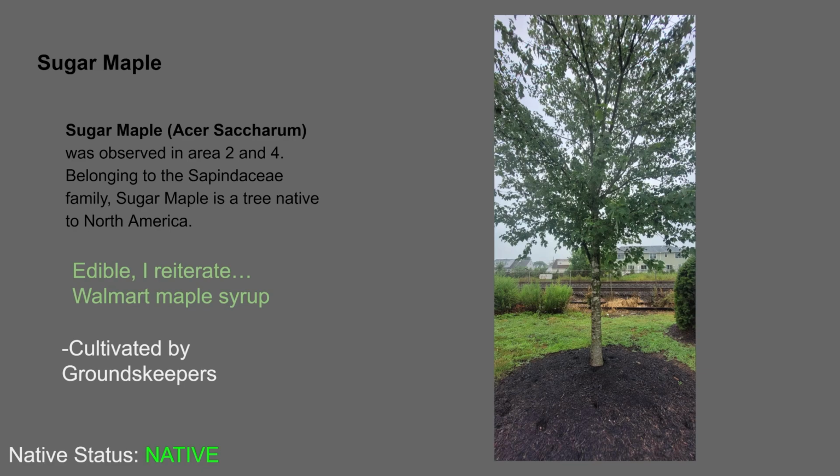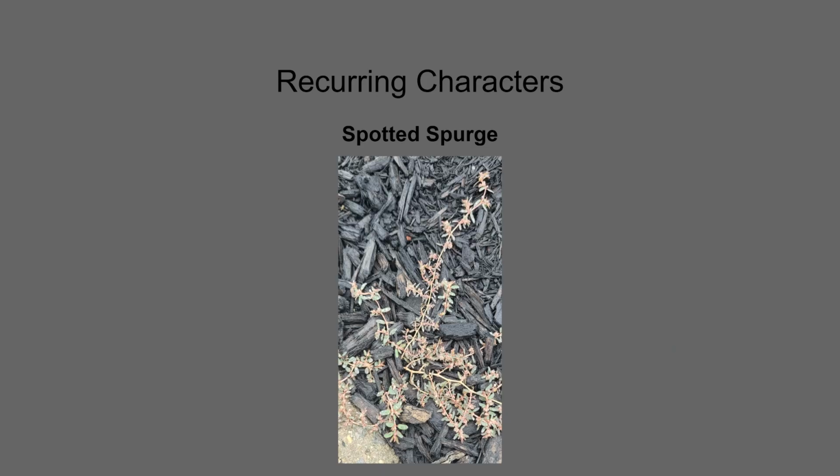I really want to have that. I don't know what else to say. But this is another cultivated native species, which is really great to see. Love to see groundskeepers keeping the actual native wildlife alive. And another character that we are not going to go completely into because it was spoken about earlier, this is spotted spurge, which was found all around the parking lot in various places.